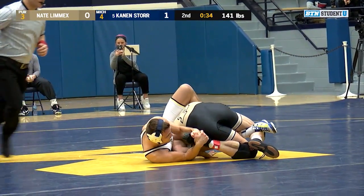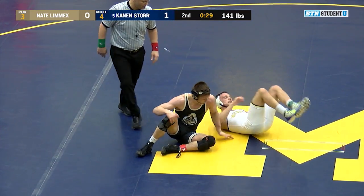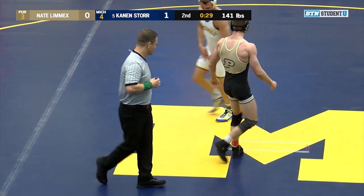Limmex trying to come out the back door here. Storr still on that ankle. Potentially dangerous is the call. And we'll get a fresh start.